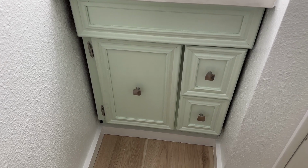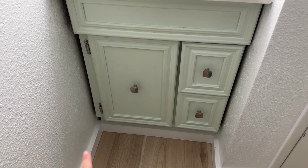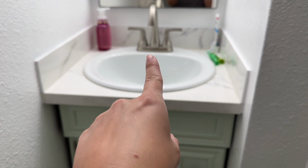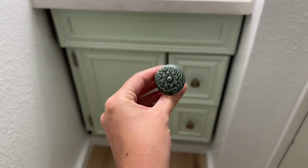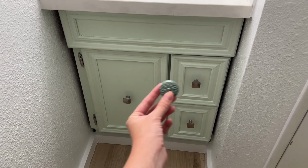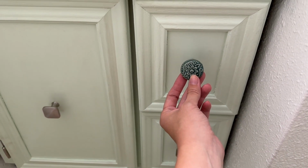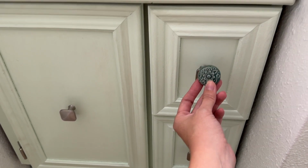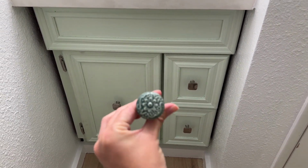Okay, so here's the painted vanity, and it has the silver knobs and the silver hinges to go with the faucets. But I also got these green knobs, and I kind of want the green. Like, how would that look instead? I like it, but is it worth taking off the silver to replace them?